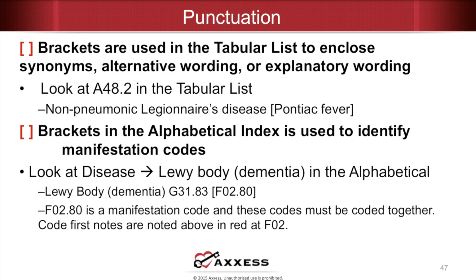All right, you're going to also notice brackets and punctuation marks in your code book. The brackets are used in the tabular index, and we know the tabular is in the chapters of the book, in the back of the book.